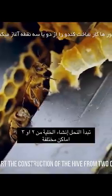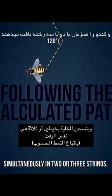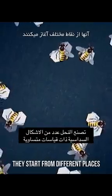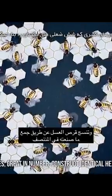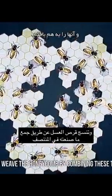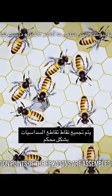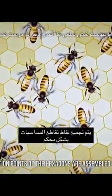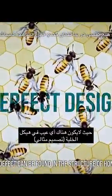Bees start the construction of the hive from 2 or 3 different places and weave the honeycomb simultaneously in 2 or 3 strings. The bees construct identical hexagons, and then weave the honeycomb by combining these together and meeting in the middle. The junction points of the hexagons are assembled so deftly that no defect can be found in the structure of honeycomb. Look at this, it's perfect.